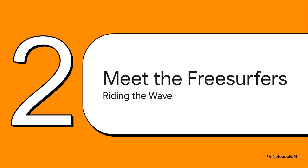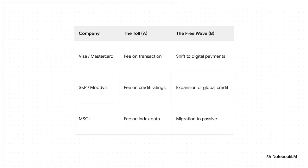Okay, so if ASML is the definition of paid growth, of pushing a huge boulder up a hill, what does free growth look like? Let's meet the exceptions. The companies that don't push the boulder, they just get to surf a massive structural wave, and it costs them nothing. And here they are. These are the big ones.